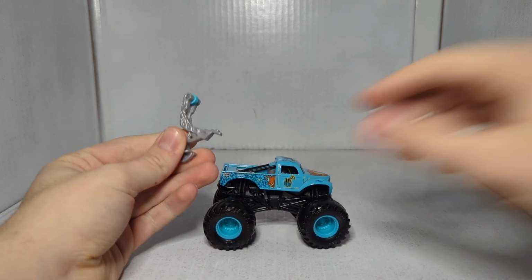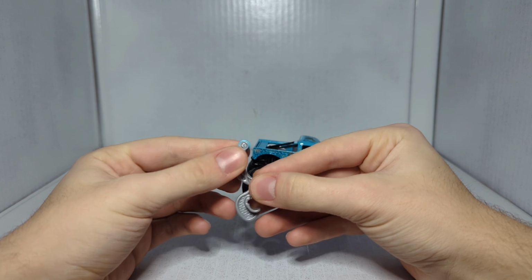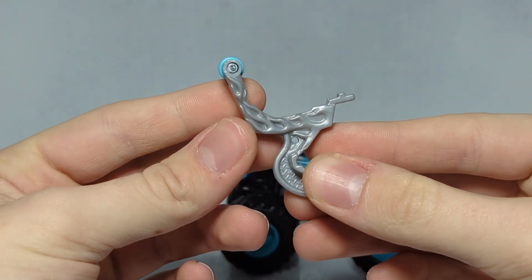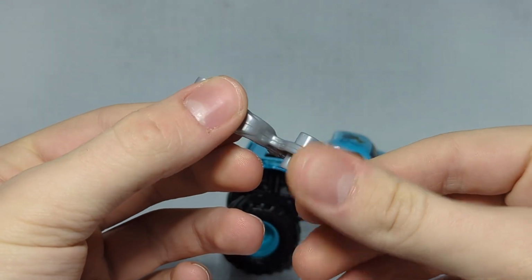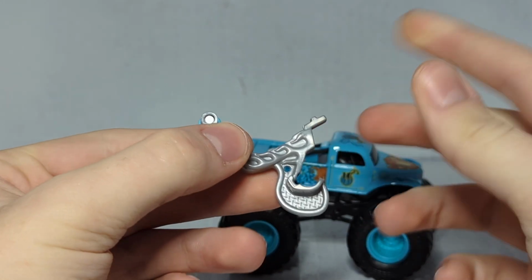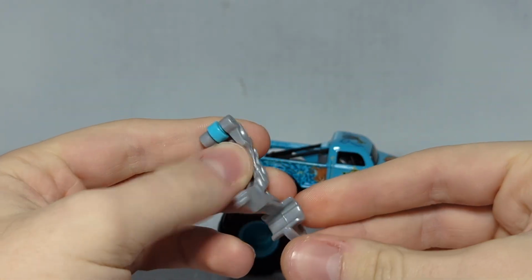Anyway, so these are cool. I've actually never seen the wheelie bars in person before. I'll zoom in on this, that way I'm not so far away. But yeah, here's what the wheelie bar looks like. You got the diamond plating down here with the flames, and then of course, all of the wheelie bars match the truck that they come with, which is really cool.